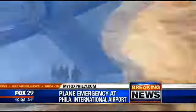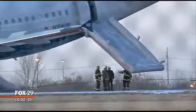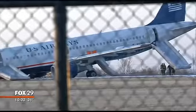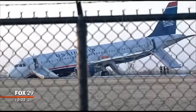We are evacuating the plane. Oh my God. It was chaos and confusion moments after U.S. Airways Flight 1702, bound for Fort Lauderdale, came to rest nose first on the south end of the runway at Philadelphia International Airport. The plane is on fire.